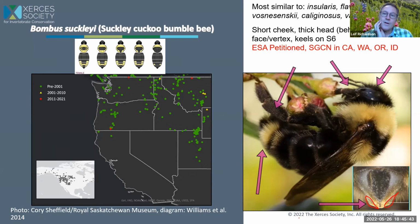You'll also be looking for black hair on the face and on the vertex, the lack, obviously, of any pollen carrying apparatus, and then it does have yellow distally on the abdomen. So starting on T3, but especially T4, we see some yellow hair. And importantly, this bee has yellow hair on the sides of the thorax. This doesn't actually distinguish this bee from the other two in our area, but it does distinguish it from another species that's found farther north into Canada and Alaska. So that yellow hair on the side of the thorax under the base of the wing is distinctive for almost all populations of Sucklii bumblebee, cuckoo bumblebee.